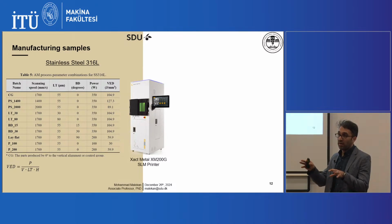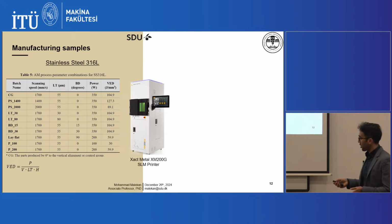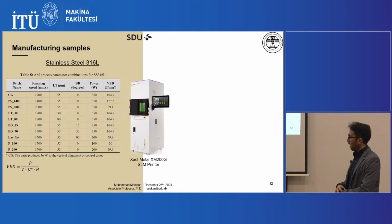For example, the melt pool, which we're going to see later as well, changes when we change those parameters. The size of the melt pool, the width, and also the depth of the melt pool change with those parameters. And we used this machine, the Exact Metal XM200G printer, to produce our parts.